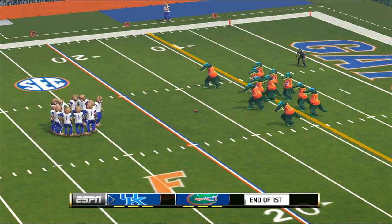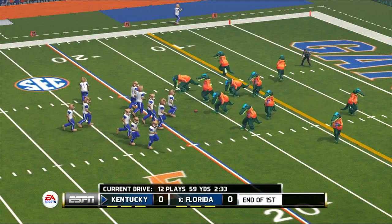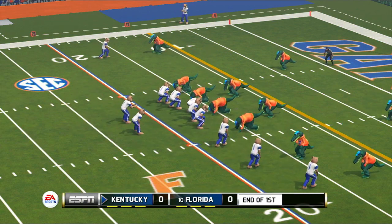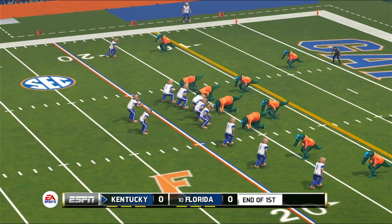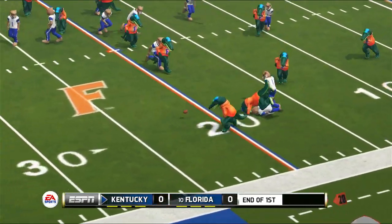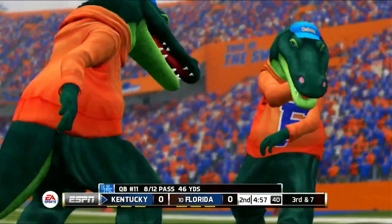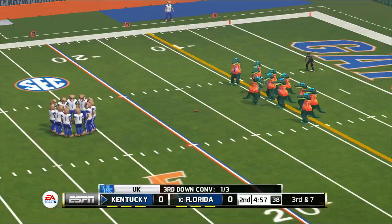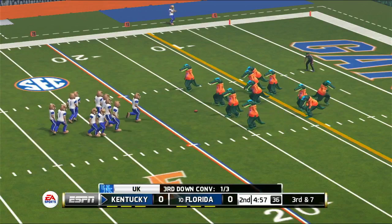And we welcome you back to the action here, and we have got a tight one going on in quarter number two. Quick throw, incomplete. Number six is the intended receiver. And here's the 14th play of the drive.